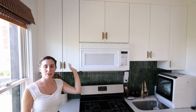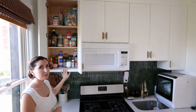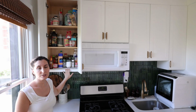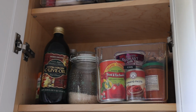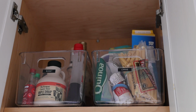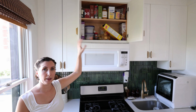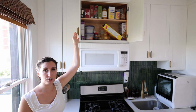I am just going to show you all of the cabinets from left to right. Here on the left side is the pantry. Here at the bottom is all of the spices. Obviously, it's right next to the stove. The spice rack is used every single day, of course, so that's why it's right here. The middle shelf is what I use frequently, and the top shelf what I use less frequently. These bins are very easy to grab, even the ones on the top shelf. Some additional pantry items that I use even less frequently are stored here on top of the microwave.